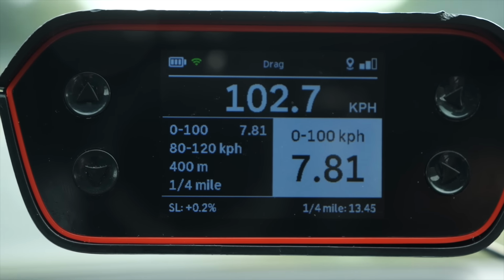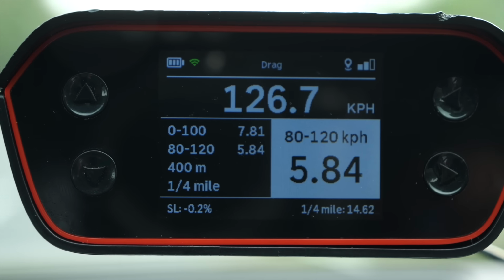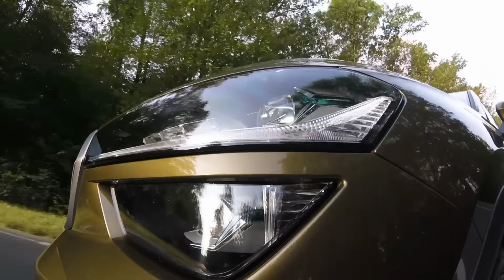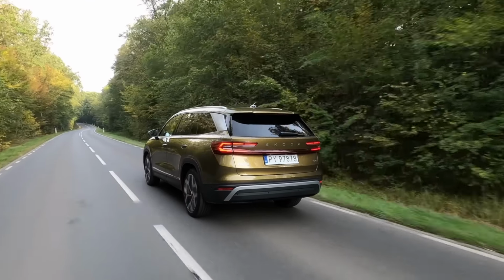In normal mode, it's 8 seconds and a bit, because the computer is trying to keep emissions in check. Fuel economy driving normally is in the low 7s combined. Skoda promises between 6 and 6.6 liters per 100 kilometers combined.